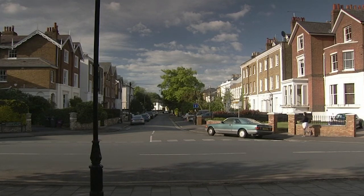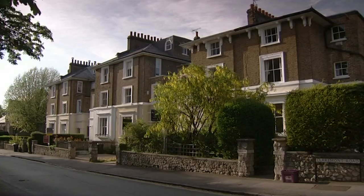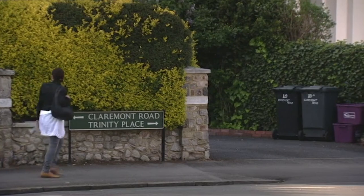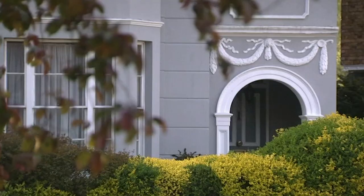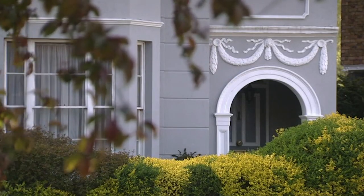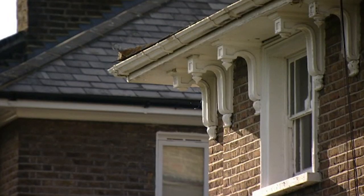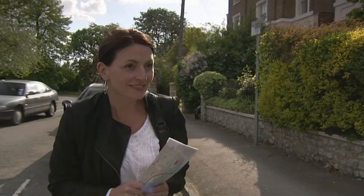This would be it. These roads up here. It's amazing. It's an enormous area. It's very posh, actually. Very smart. Very lovely.